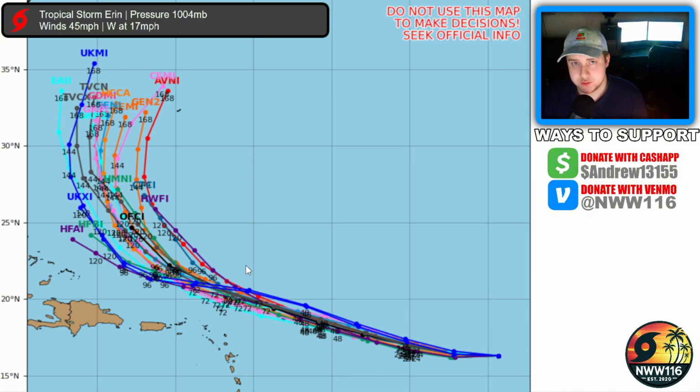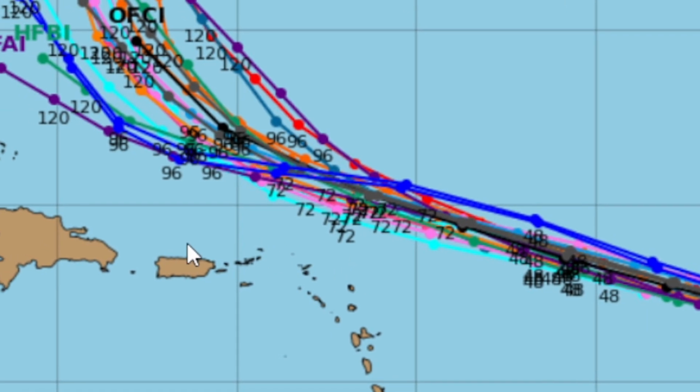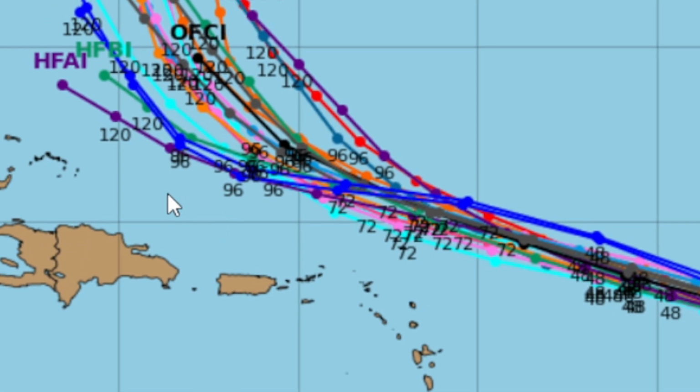Now, there also could be a bit of concerns regarding the swelling along the coastlines and some high waves and even rip current concerns for some of the regions out by the Virgin Islands, out there by Puerto Rico, Haiti, Dominican Republic.